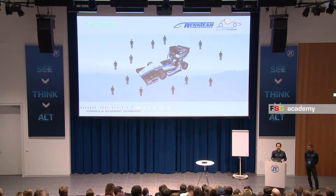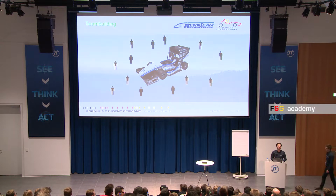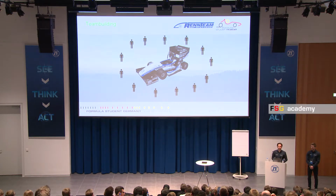As you may know, there are many people coming. For us, it's around 40 people, and they all are pretty stoked about what they're going to do next year and want to just get into their task. But it's a problem when they're just working on their vision and not with the whole team. Therefore, the team building is there to create a team, to work together, to build one car, not just different parts.